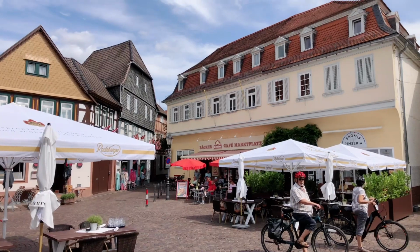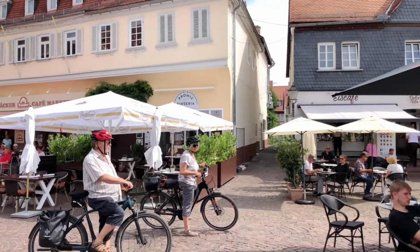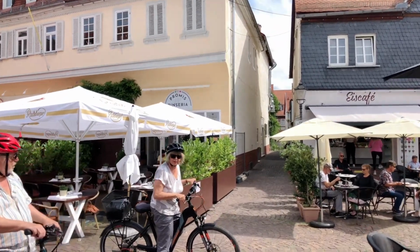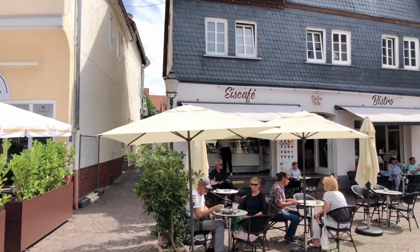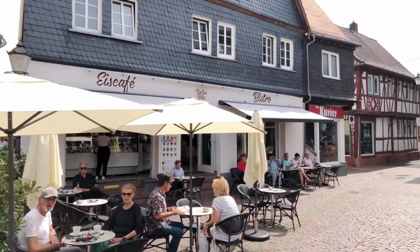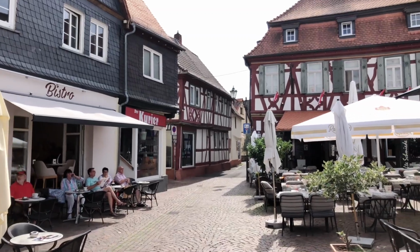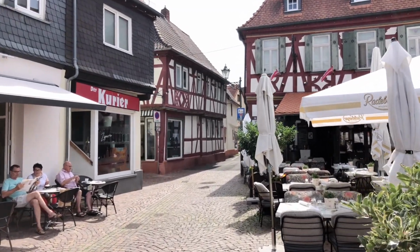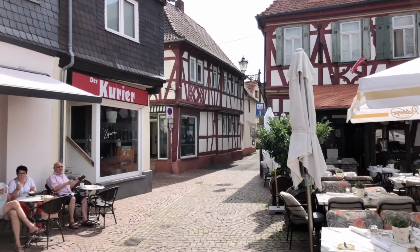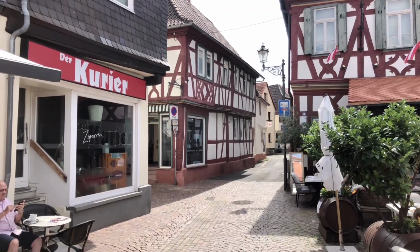Seligenstadt's only about 35 kilometers away from Frankfurt Airport, and it's one of these villages you really can access very easily when you land in Frankfurt, and you get into Seligenstadt for a couple of nights. And it's one of these places. It's maybe not as famous as Heidelberg or Neuschwanstein, but it is true Germany.